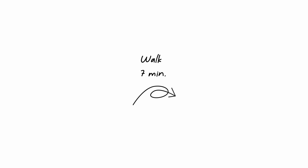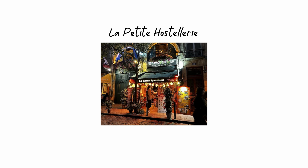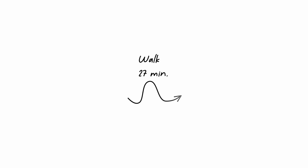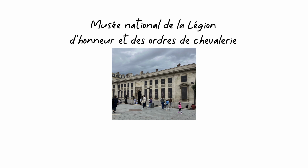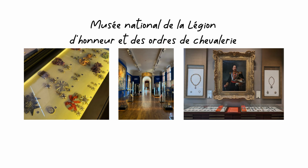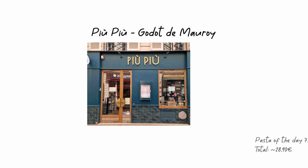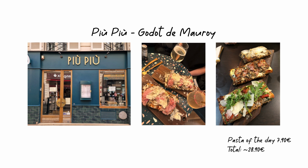For lunch, go to La Petite Hostellerie, where you must try French onion soup. Next, visit the National Museum of the Legion of Honor and Orders of Chivalry. It displays a history of France's honors, medals, decorations, and chivalric orders from the time of King Louis XI to the present. And the last stop of the 4th day is the Italian street food place Piu Piu.